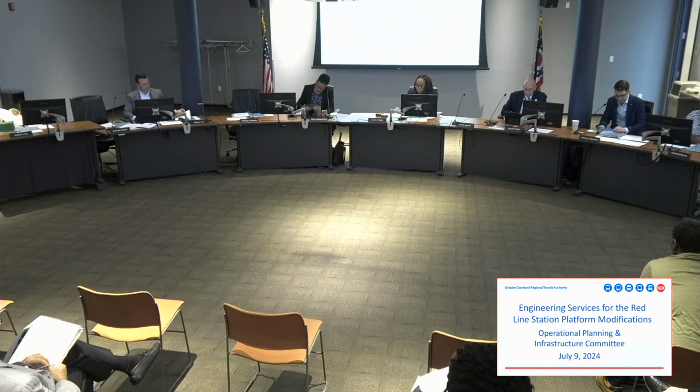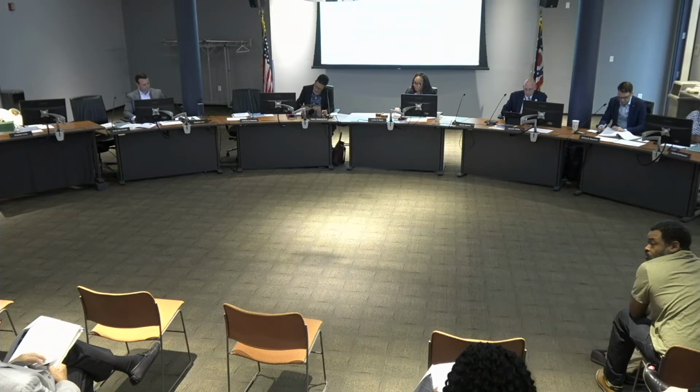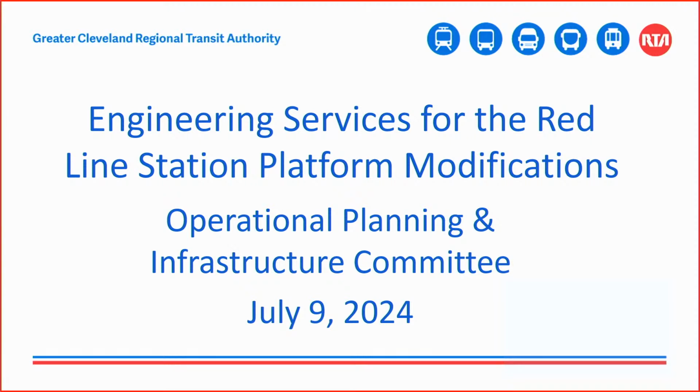Up next, we have an RFP procurement, a competitive negotiated procurement for design modifications to the red line platforms to account for the new rail cars. For the presenters, we have Kurt Dimick, Engineering Project Manager for Bridges, and Jonathan Lawley up again, Program Contract Manager of Procurement. You now have the floor.